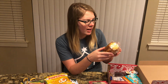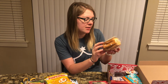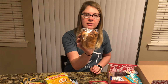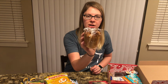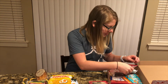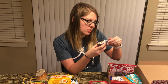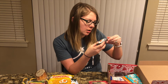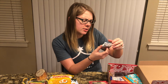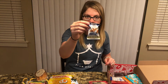Here we have a Pandoro cake with cocoa cream from Italy. So it looks like a puff cake. So I bet there's some sort of cream in the middle. And then we have something from Switzerland. It looks like a little cookie, like an alpine nut cake. It looks like it has some sort of honey in it. So that looks yummy.